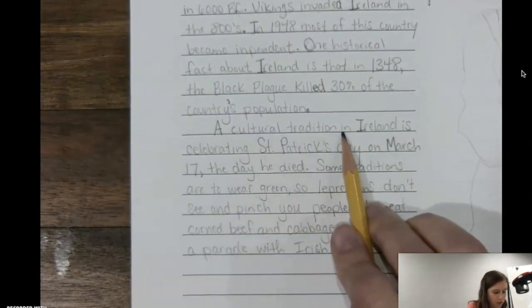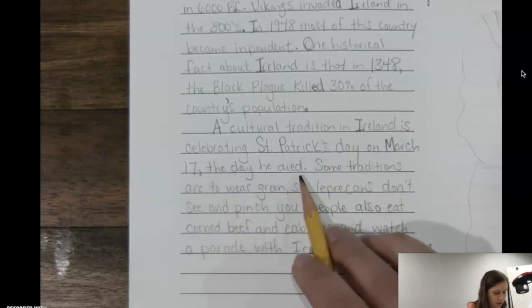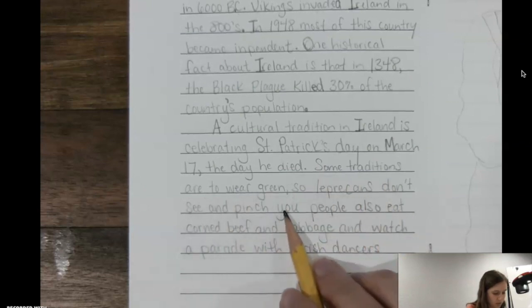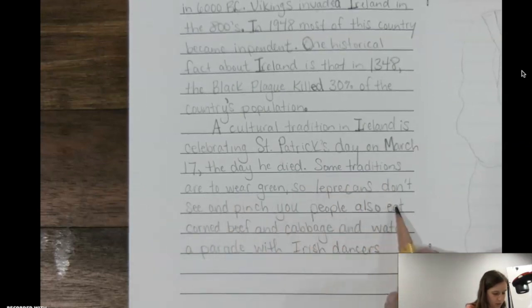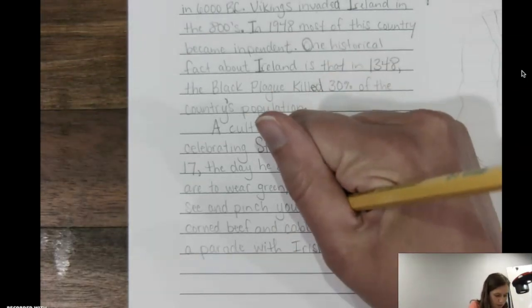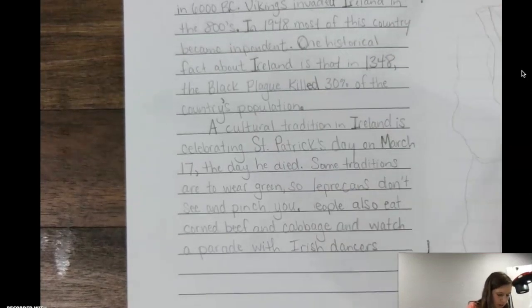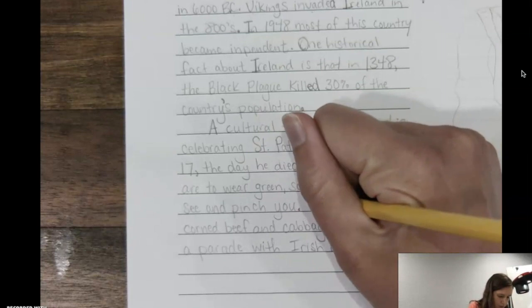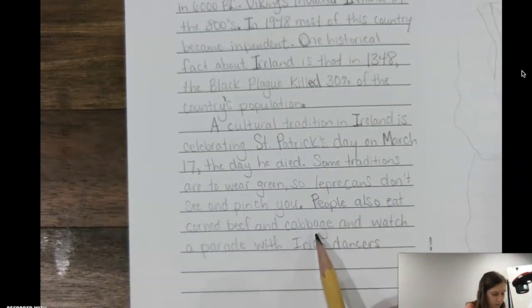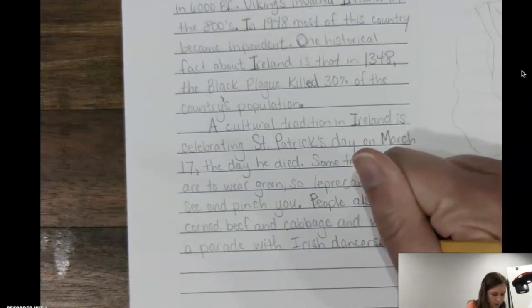A cultural tradition in Ireland is celebrating St. Patrick's Day on March 17th, the day he died. Some traditions are to wear green so leprechauns don't see and pinch you. People also eat, those are two different facts. So this is the end of my thought and the beginning of another thought or another fact. So this is a new sentence. I need to capitalize people. People also eat corned beef and cabbage and watch a parade with Irish dancers. That's the end of my thought, so I need a period.